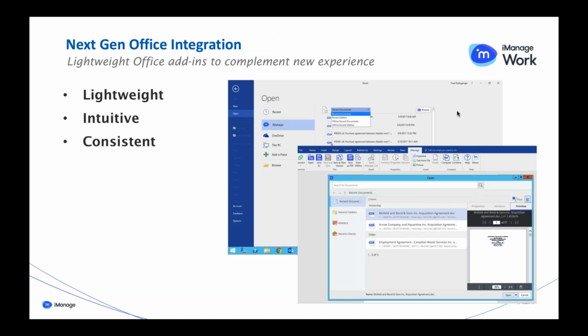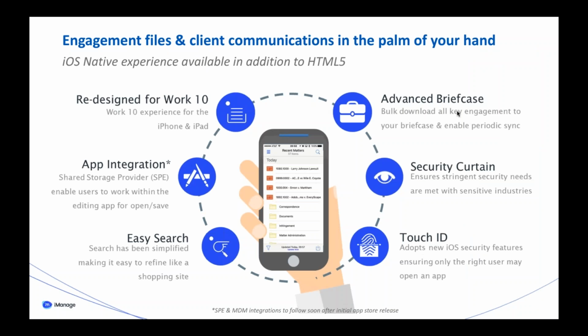The integration that we have with Microsoft Office follows all of these same rules. So obviously when we talk about work product management, where does your work product usually start? Well, it usually starts in Microsoft Office, or specifically Microsoft Word. So the integration there is something that has to, as I said, follow all these rules, and in Work 10 it does. It's very lightweight, it's very intuitive, it provides a consistent look and feel in user experience, whether you're in Office or in the web app or even on a mobile device. So we've made sure that the Office integration follows, again, all of those same rules that I talked about.